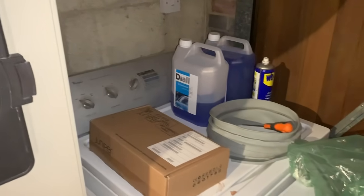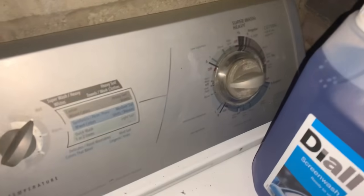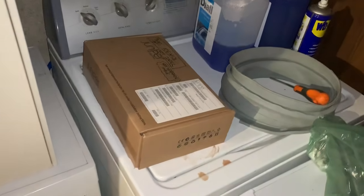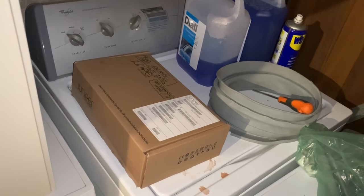In the corner then, amongst the screen wash and other car bits, we've got a Whirlpool top loader. I picked this up for 20 quid. It works, but the cabinet is loose and he's refitting back on, I think, or putting some self-tappers through the cabinet and the chassis, and that will eventually go to another collector.